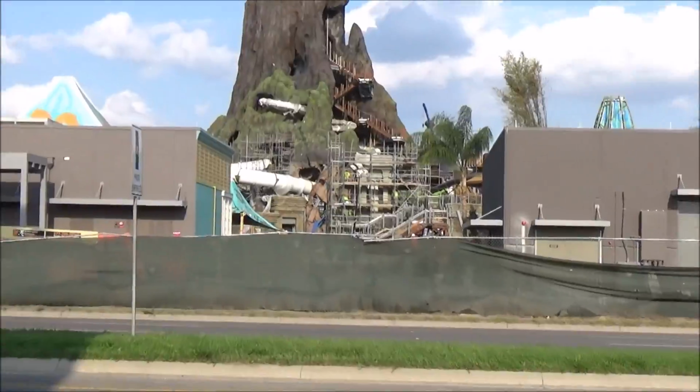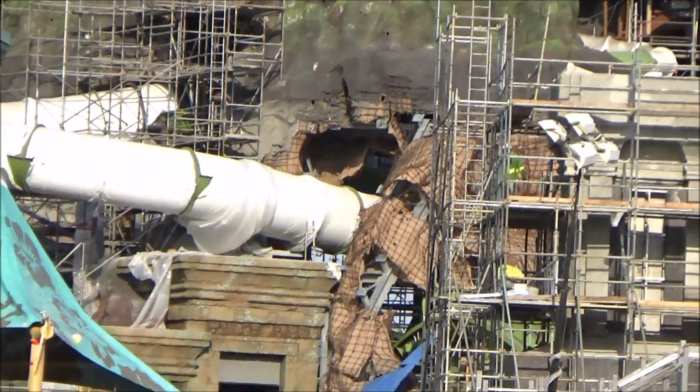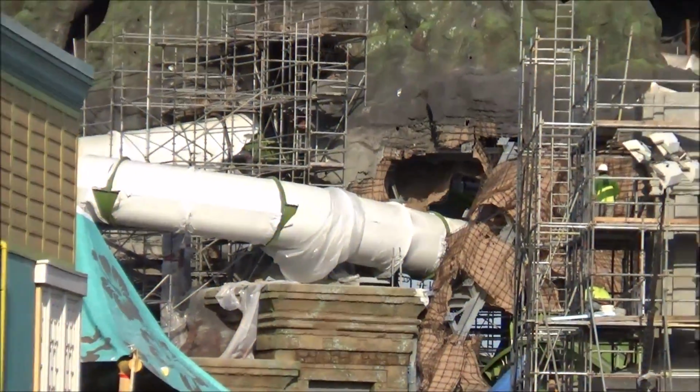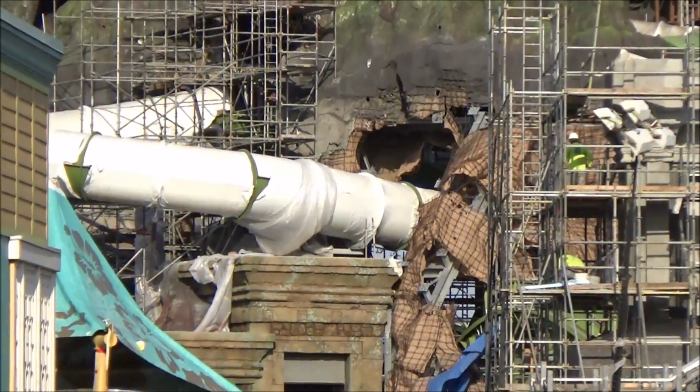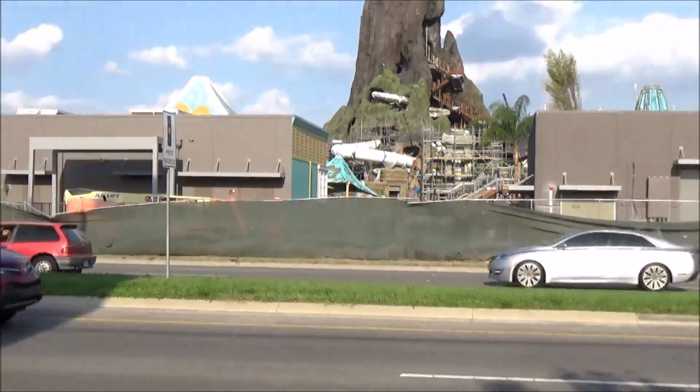more and more. As we zoom back in at the base of the volcano, we can actually see more rock work still just taking place around the Krakatoa Aqua Coaster. That's what that white covered tube is, the white plastic covered tube. But I'm gonna walk back a little bit on this pathway.